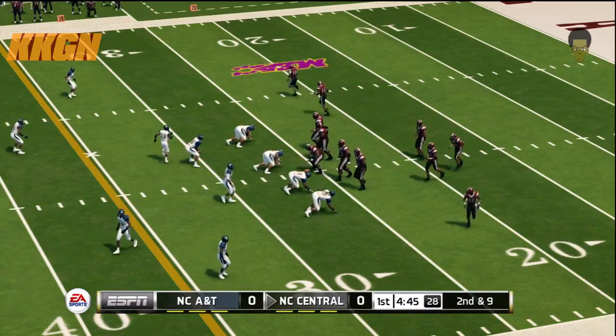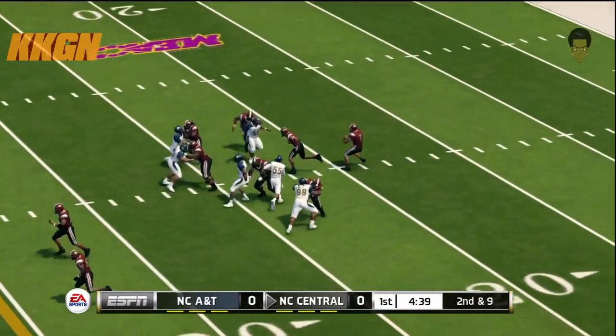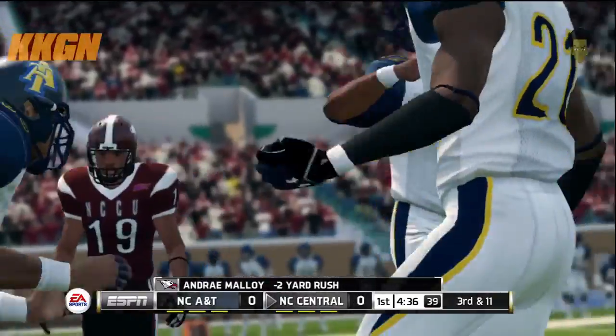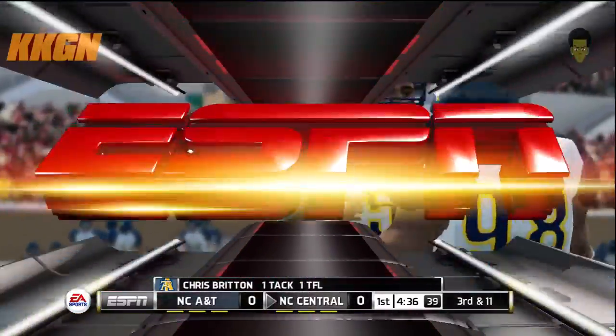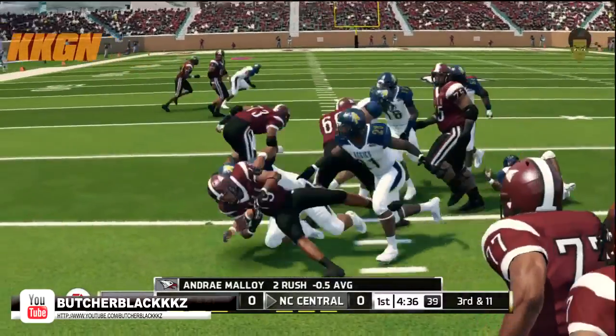Second down and nine to go. Ball on the 26-yard line. And they hit him in the backfield. Did you see how that big defensive line got such a good push on that play? That's exactly why they were able to stop him for a loss.